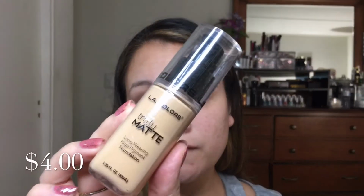So as I'm using the products and I talk about it, I'm just going to do the same thing that I did in my other video when I was talking about Believe Beauty. I will go ahead and somewhere on the screen I will post how much each item costs at Dollar General and go from there. I did already add a primer because I did not pick up a primer. So we're going to go right into foundation.